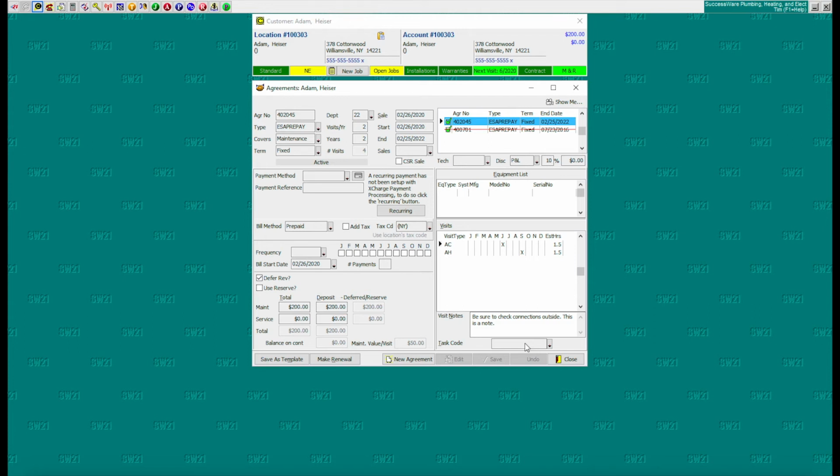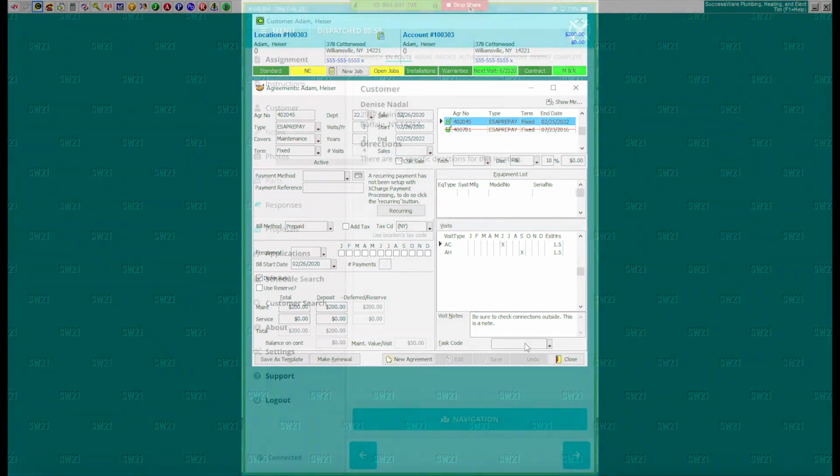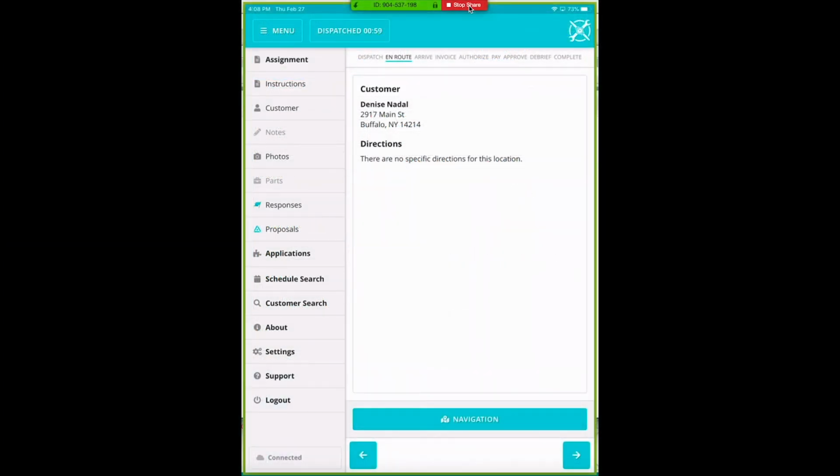Now, let's run through a job, and you'll see those notes as part of the customer's record. So I'm on a job here now that actually has a customer with a maintenance agreement, and I want to show you those notes and how I can view those notes both from the customer's history and information, and how I'm going to see that information when I'm actually doing the maintenance agreement visit.